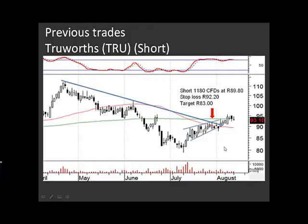That unfortunately didn't happen. As you can see, the stock has continued to move higher, and it's broken through that downtrend. It's now flirting with the 200-day moving average over here. Nevertheless, we were stopped out of that trade at 92 Rand 70. So we incurred a loss there of 3,894 Rand after all costs are taken into consideration. Not the end of the world, but obviously not the result I was looking for.